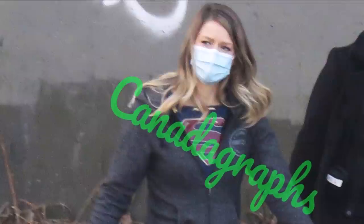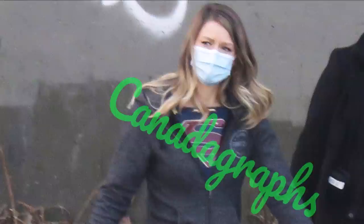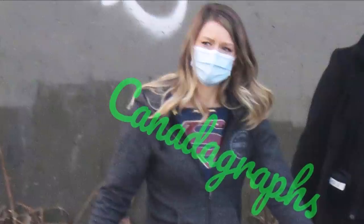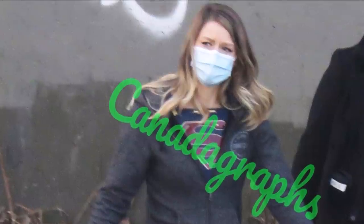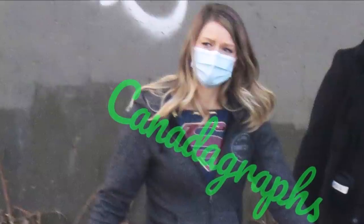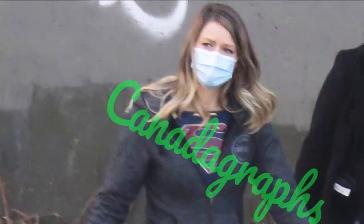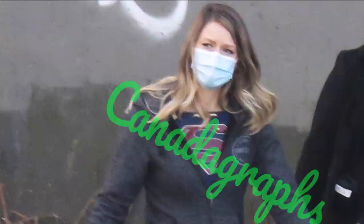So what can we see in these photos and what is exciting about it? Well, the most exciting thing is this is our first official look at Melissa as Supergirl in the new season on location. The only looks we've had at Melissa this season, which confirmed she didn't have bangs, and we'll get into that in a minute, were from some behind the scenes videos that were very low quality. But they were still really exciting.